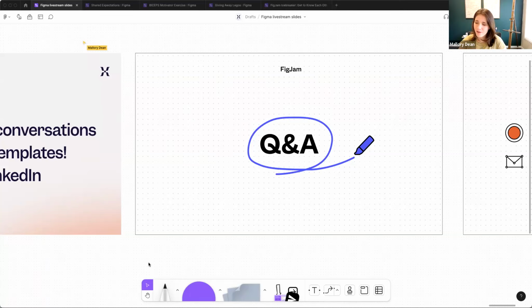Awesome. And as a follow-up, how do you handle permissions for sensitive content and conversations that are documented in a FigJam board? Have you found any hesitation with that, or are you just curious about your process for that?